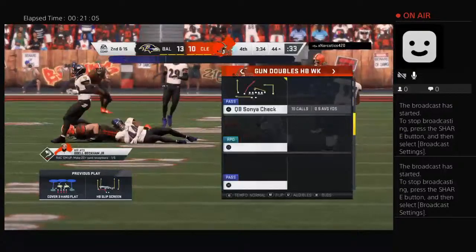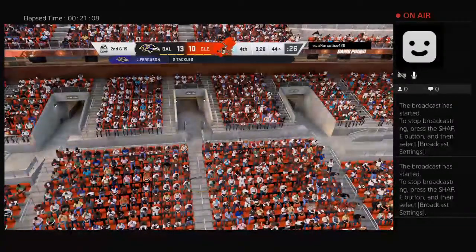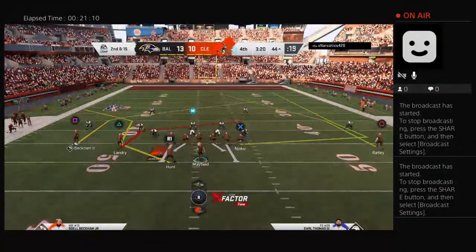Call that a loss of 5 yards on the play. And it'll make this a 2nd and long. Here we go.